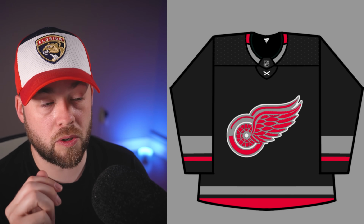Detroit. A black jersey for sure. Even the design in terms of the neck and the striping on the arms, absolutely. The logo colorized with some gray in there, probably not for me. I would have just kept the regular logo on there, and you can have the gray in the rest of the jersey if you want, in the neck and the arms and the bottom and stuff, but I would just leave the logo alone personally.